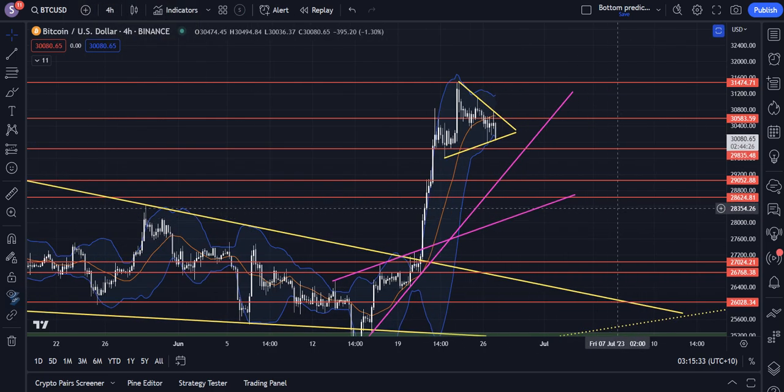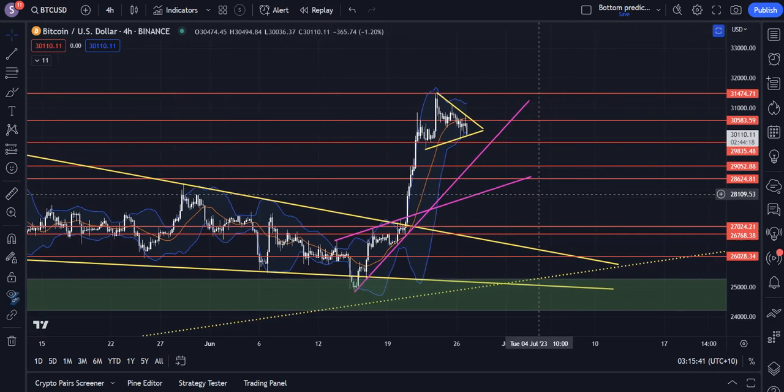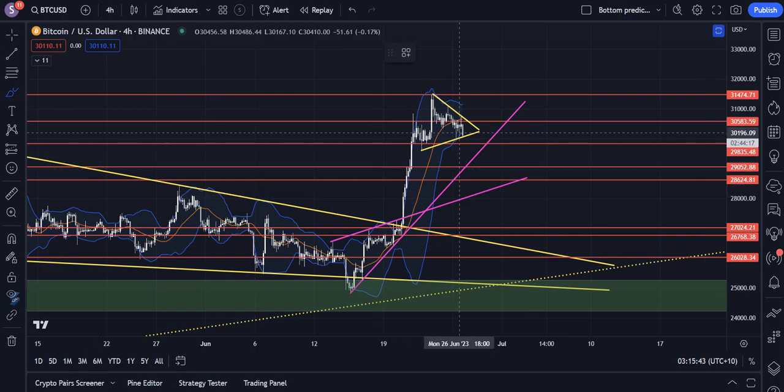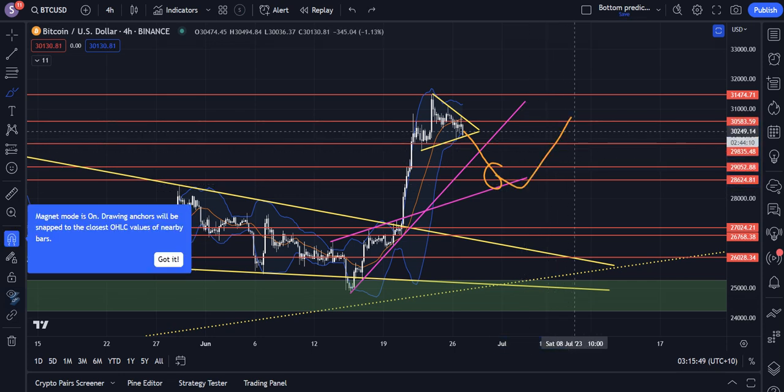We can see short-term corrections while macro looks good. That's for sure. And also, after moving upwards from 24k all the way to 31k without any real proper correction, I think it stands to reason that it would be reasonable to see a nice little dip downwards here to this region before a bounce upwards. Okay, that would be reasonable to me. That would make sense in the charts for me.